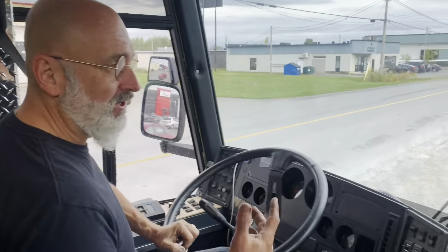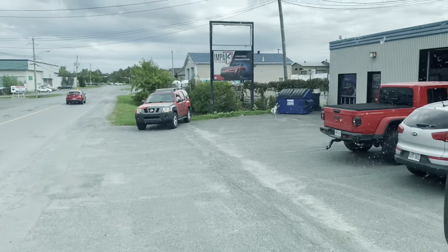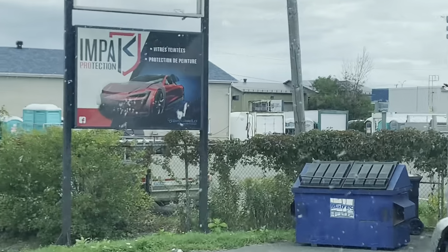So, the film that we're having installed is not tinted in any way. It's a clear film. On est chez Impact Protection à Granby.